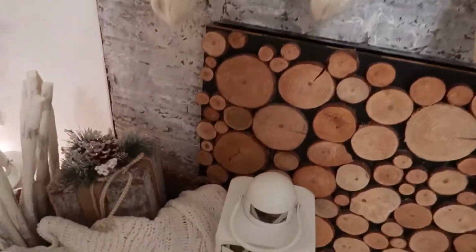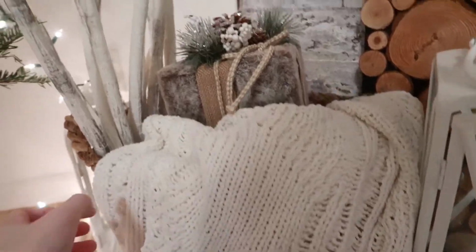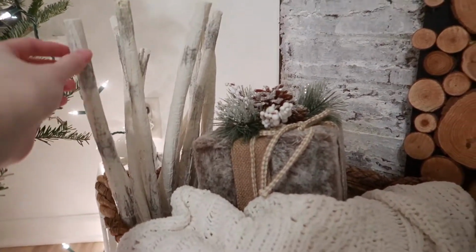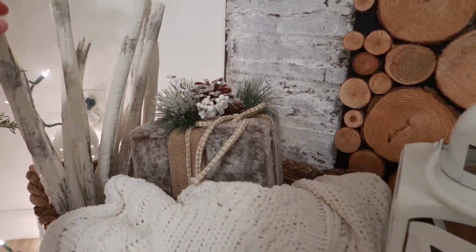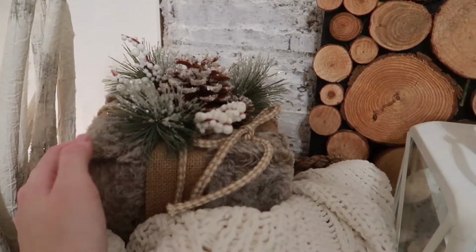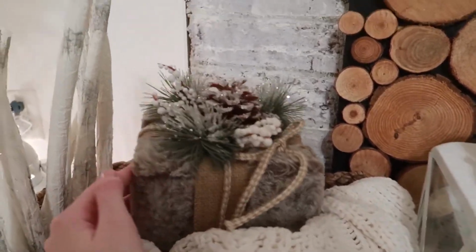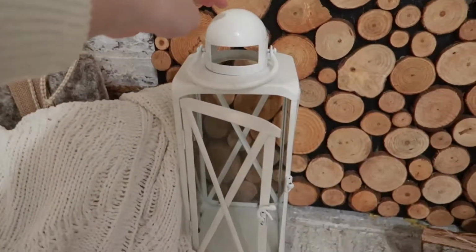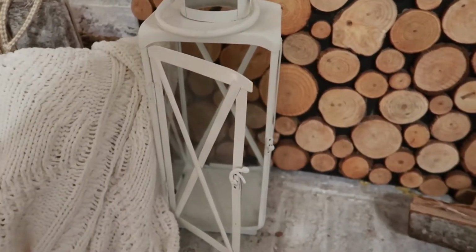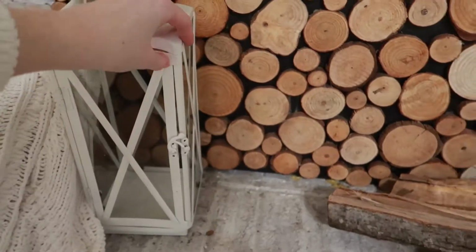So down here we have a basket that I just put a little chunky knit blanket in. I added these little faux birch logs. They're literally made out of paper, but oh well. And then one of these little cute presents. I thought these are so cute and I wanted more, but I could not find any more at my Hobby Lobby, so I just have one. And then I wanted to do my little Christmas scene in here, but I need some more fairy lights. It's on my to-do list, but it's honestly probably not going to get done.